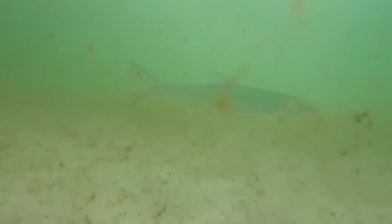And those right there are ladyfish. This was actually filmed about 10 feet from shore, right on the beach.